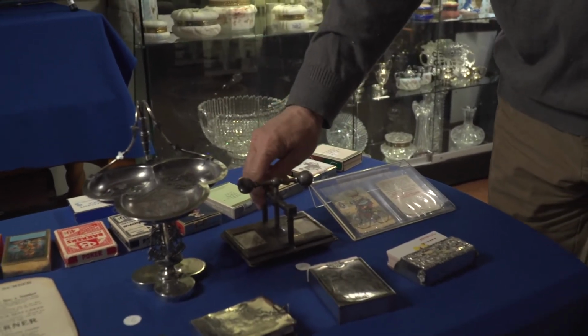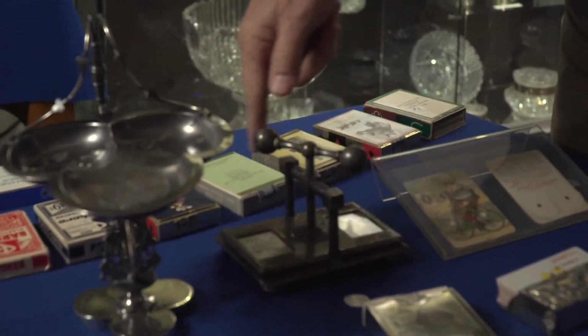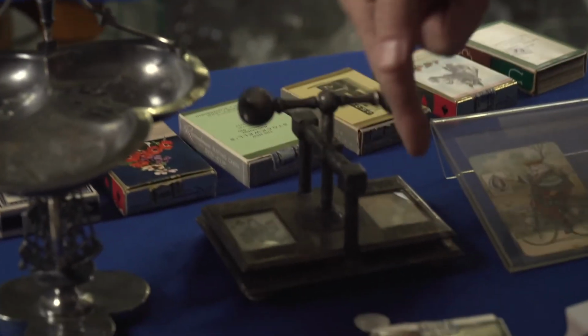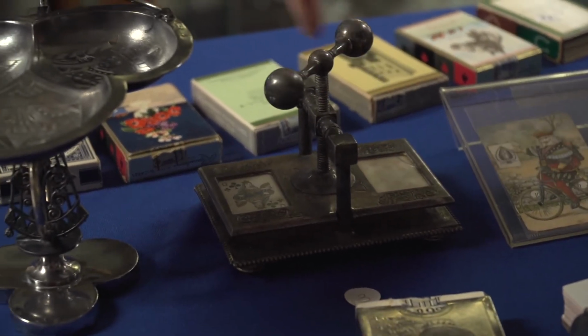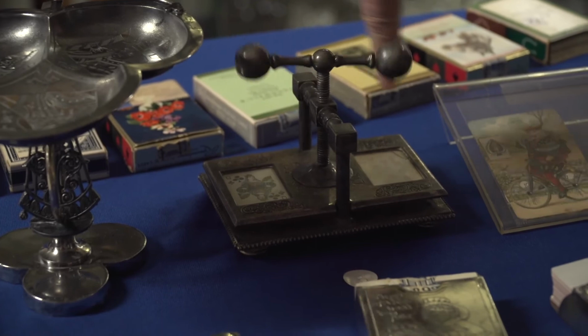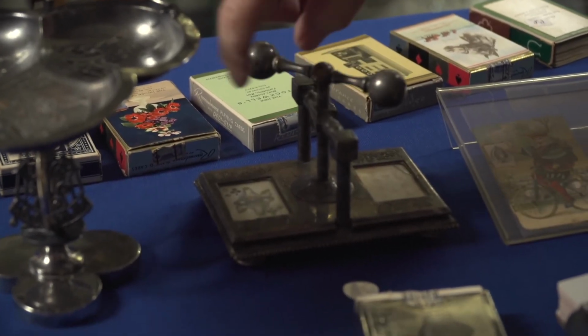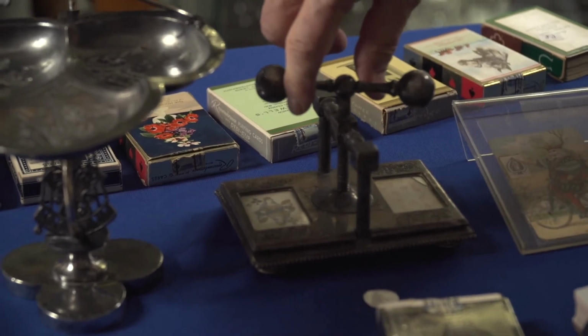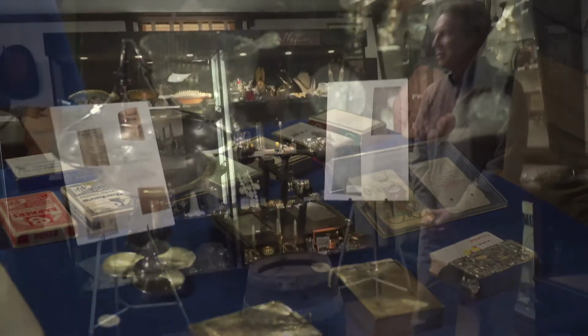This final item is a card press. Now, after you've been playing with your cards for a long time, they would tend to get a little bit curled and wrinkled, and you would just put them in this card press and then turn the handle here, and it would squeeze them tight until the next time you played cards. So an early silver plate card press.